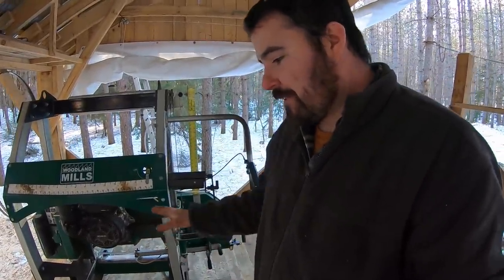Well, technically I don't have to bring the blade up. I can just back drag, drop it down a little and finish the cuts. Anyways, that's what I do.